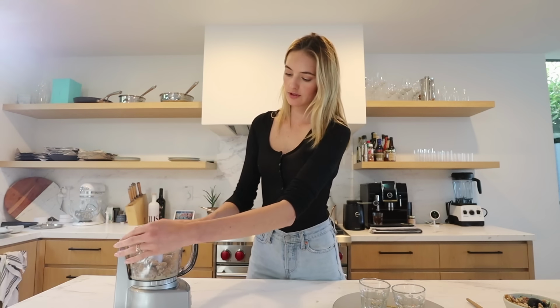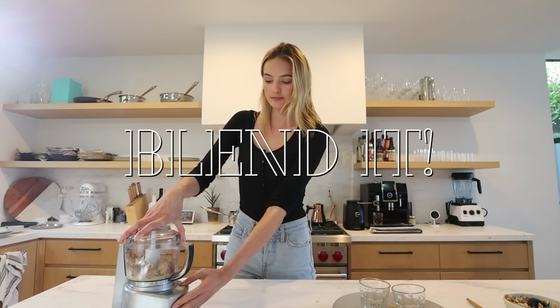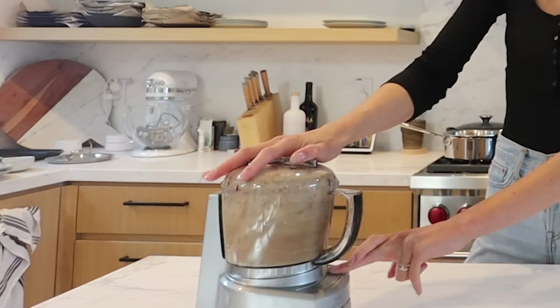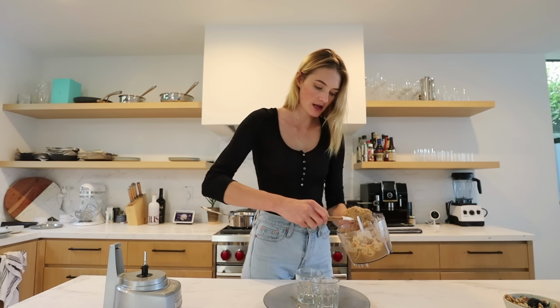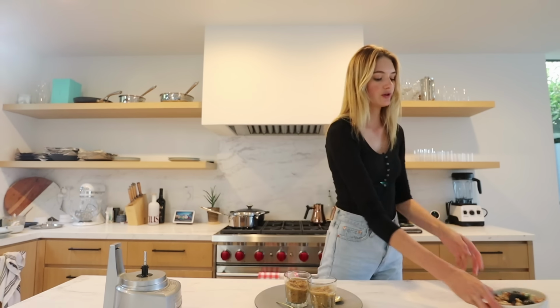There we go. And then we're going to blend this up. And then add this into little cups. So here they are, the little puddings, mousse, however you want to call it.